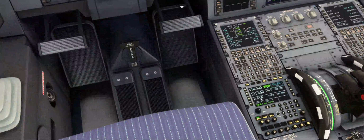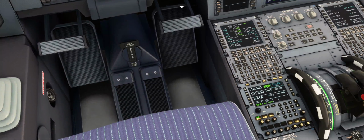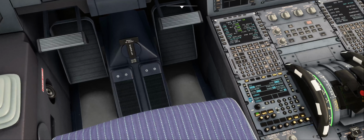Okay. So, go ATC, transponder, whoops, squawk 3407. Okay.